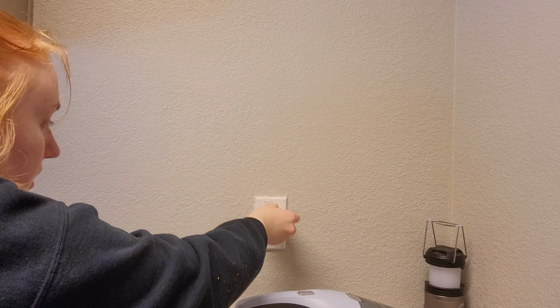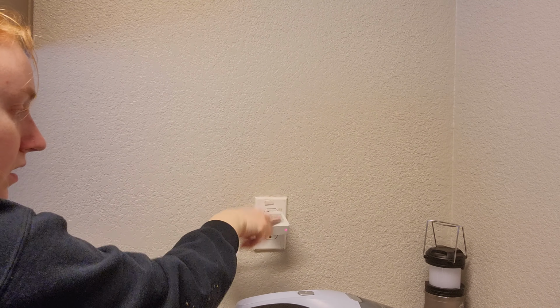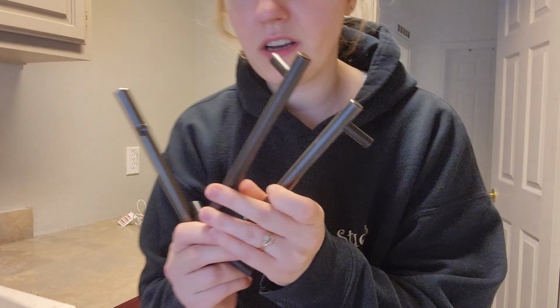In here, there's only one outlet accessible for the charging station. The other outlets in the house need to be rewired. They're loose when you put something in them. That one doesn't. That's super unsafe.